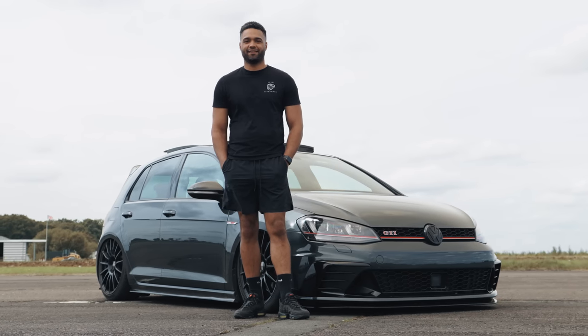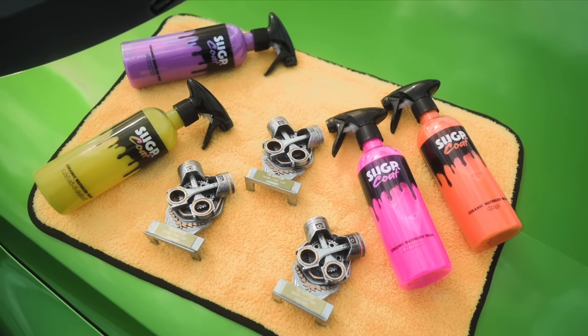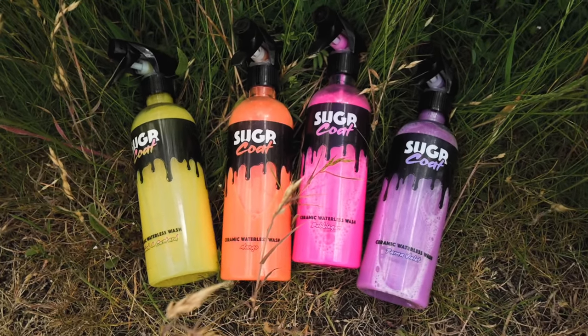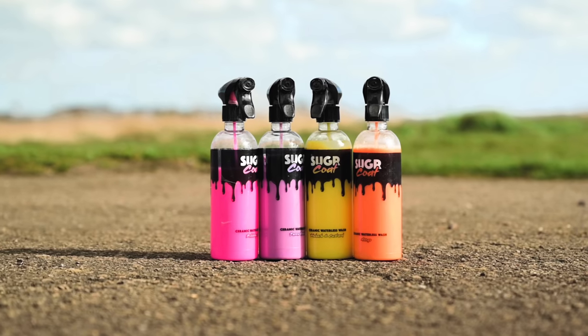He lifts the Sugarcoat Cup, taking his first official win here at the battles, and also takes home a full set of Sugarcoat's ultra effective, super sweet ceramic waterless washes.